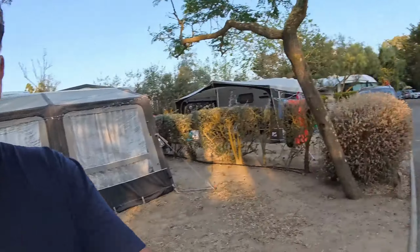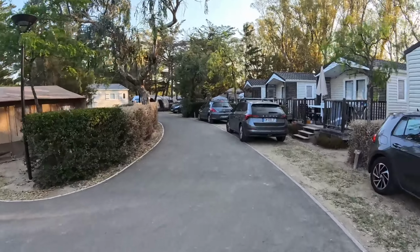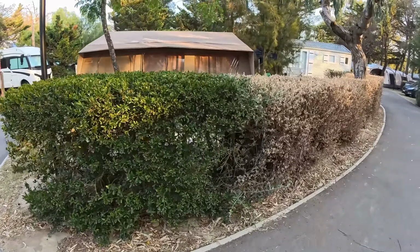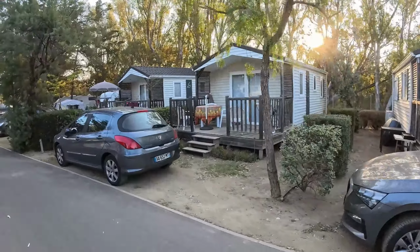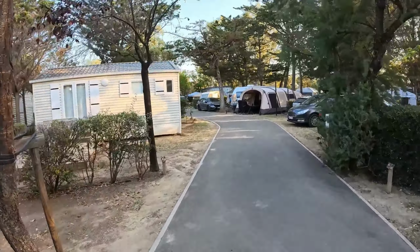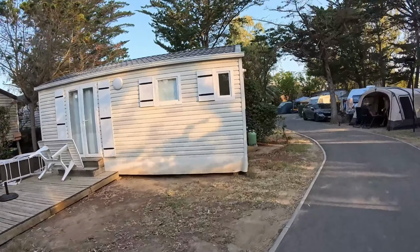So let's take you for a walk around the site. We'll start from the pitch. I won't do all of the site, but we'll give you a flavour and an idea of what you can see on the site. So what we've got here on the left, these are renter tents. So if you want to rent a tent, you can rent a tent. There are the cabin style setups. So you can see, I think they range from sort of 2 to 4, maybe even 6 berth, but I'm not quite sure.